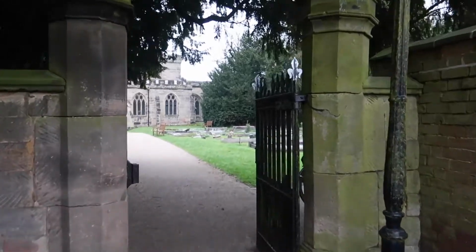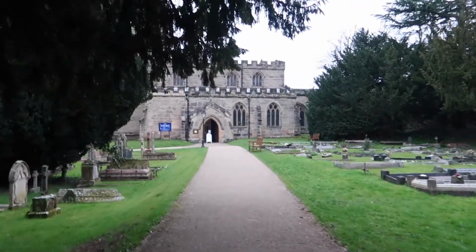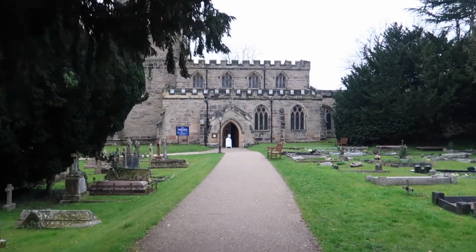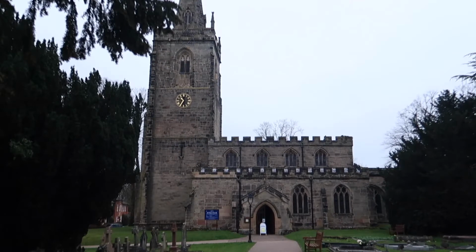Let me just walk you along here to the main church, St. Peter's Church, here in Market Bosworth. I suspect this was built by the Dixies, the family that lived in the big house at the back, which is now a hotel. Let's have a close look at it.